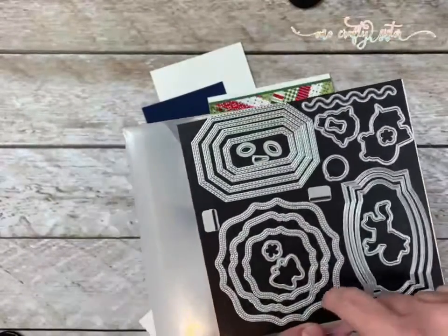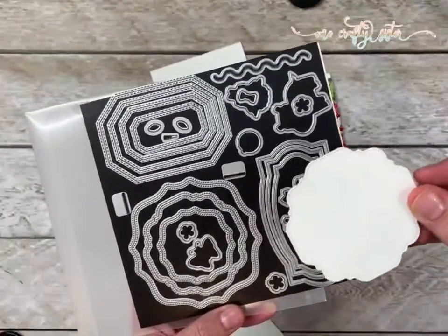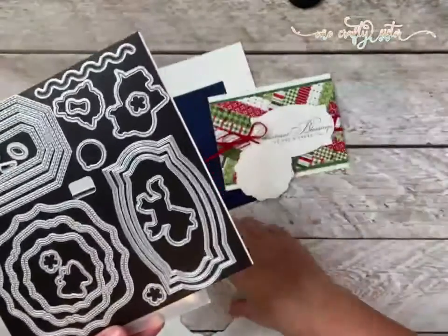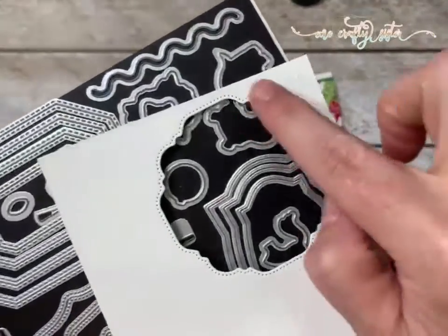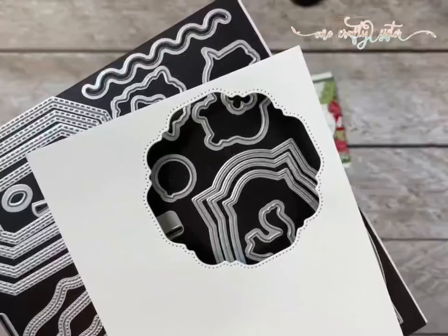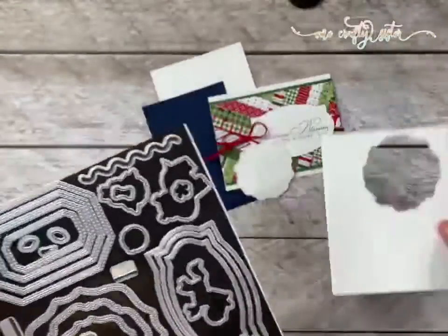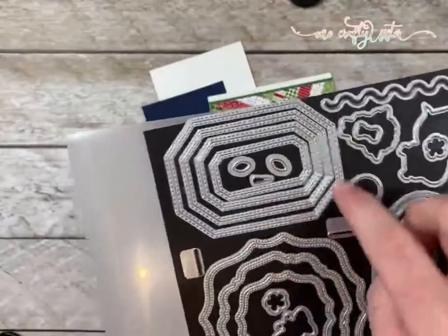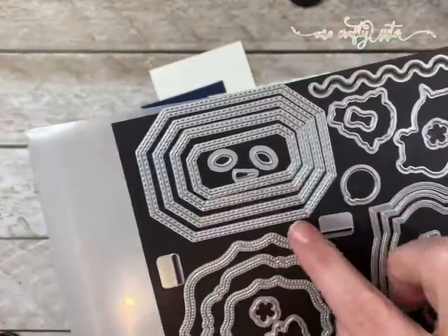So they're stitched on the inside. So when you cut your die, you get the stitching on the inside. And they're also stitched on the outside. So you can see here, so you can use the negative and you will have the stitching on the outside. So lots of variety. So the same way with this one. So this has dot stitching and this has like hash mark stitching.